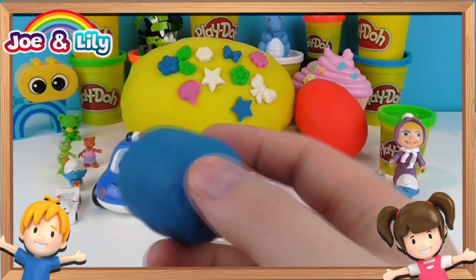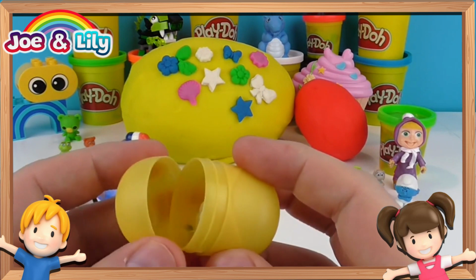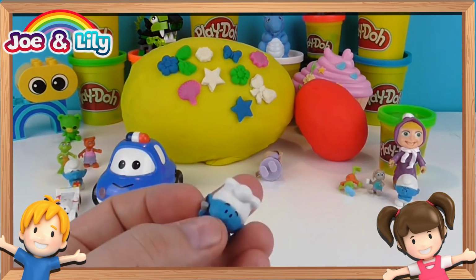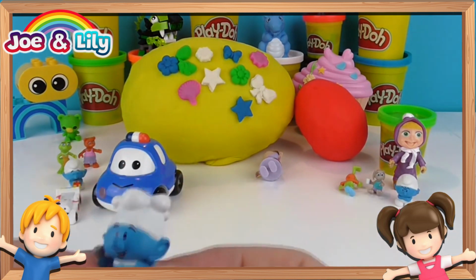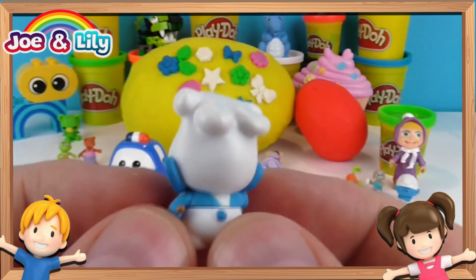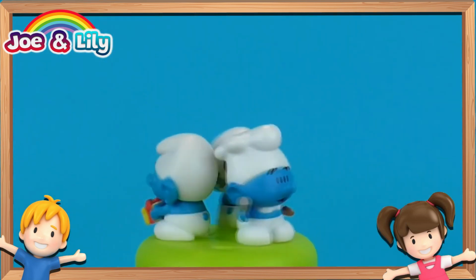Now let's open the blue small surprise egg. Let's see what we got. It's a Smurf. We got the third Smurf. Look, he is smiling. Holy moly, he is so cute. We have three Smurfs here.